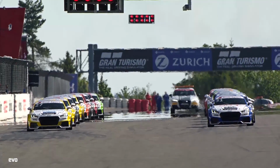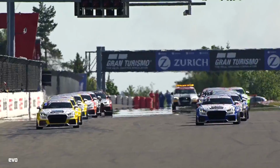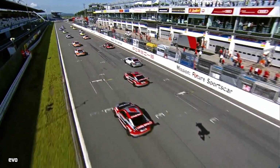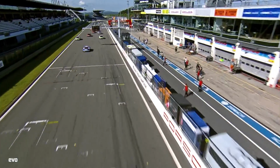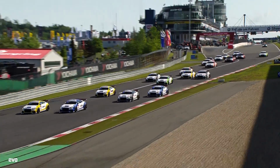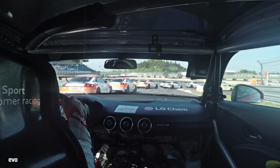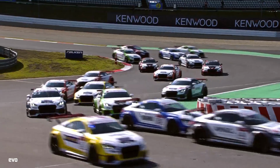So race 2 was the following morning, and I was really feeling positive about it. I felt like I got my head around the car. I'd had a good race the day before, so I was hoping to get stuck in but not get spun around at the first corner. I think that was probably a bit hopeful, because yet again it just turned into an absolute war.